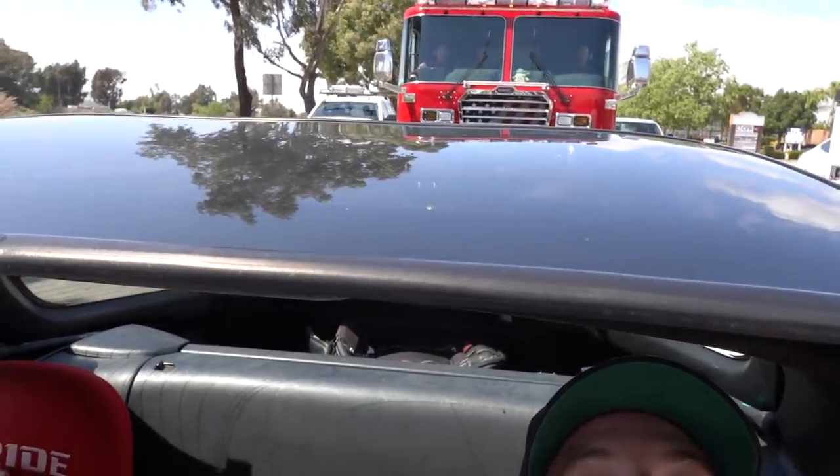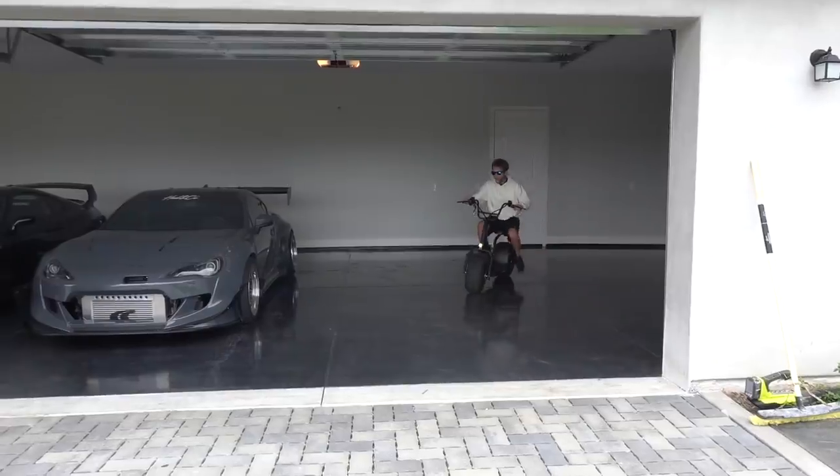We got a fire truck behind us. We're in the FD, so we naturally are having fire come out the back. I was like, Dan, they're gonna pull over and try and put us out. One of those guys was filming us as we went by. I think they like it.